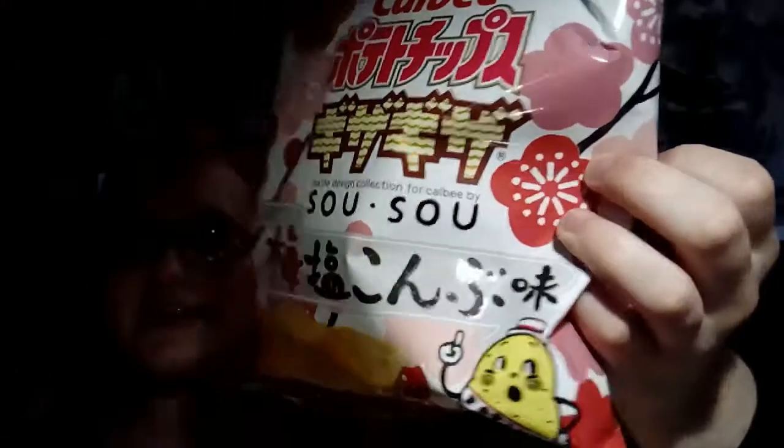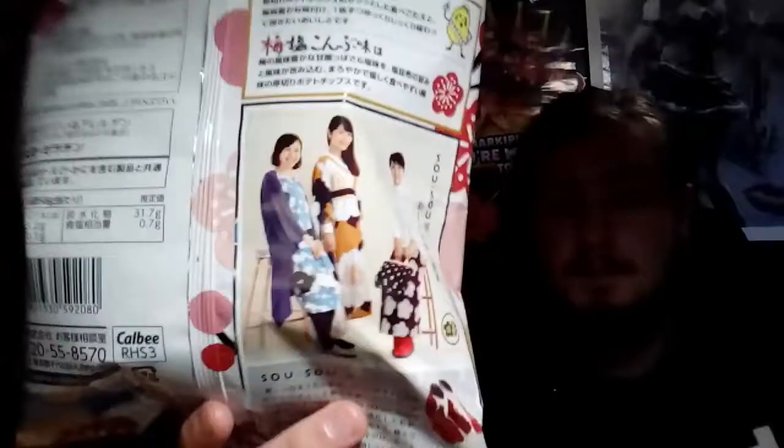Calbee Plum Seaweed Chips. Seaweed? Yes. It's very colourful and even has a character, like usual with Japan. Like a potato chip or... It's also got a picture of some people, don't know who they are. In the UK, we say crisps, not chips. Chips are the potato things you have for cooked dinner.